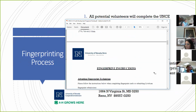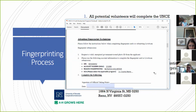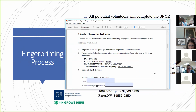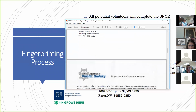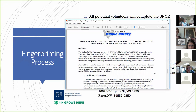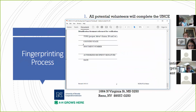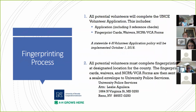So then there's this fingerprint instruction form, and it tells you the information, and then it goes into the background waiver and the other form that you have to fill out. So those are in there. I've got them, and you guys will have those. So those need to be turned in, and it says cards, yeah, and I meant 1 card.